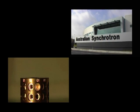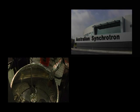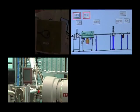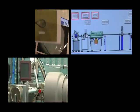Amazingly, scientists from around the world are now able to gain remote access to the MX1 and the MX2 beamlines. All they require is an internet connection to perform important research from anywhere in the world.